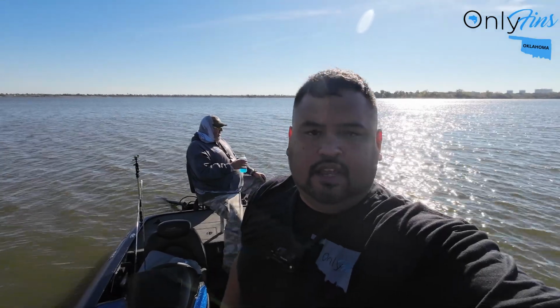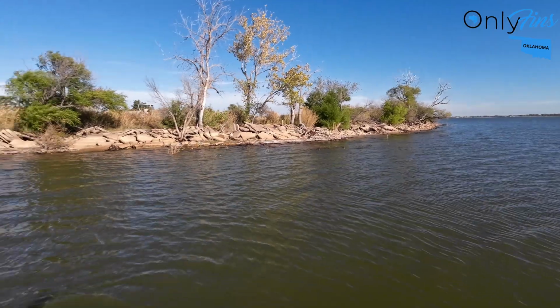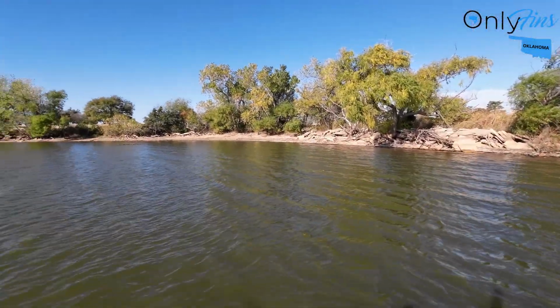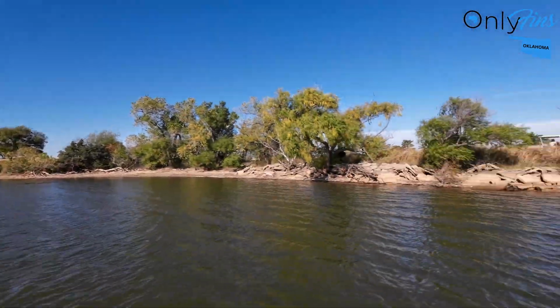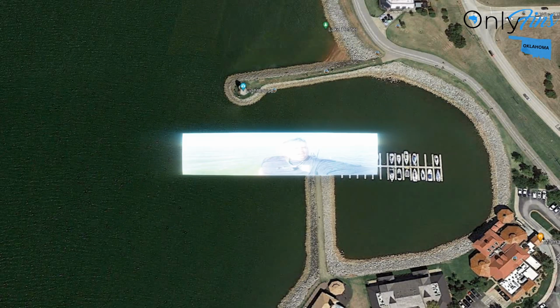All right, guys, we caught 2 fish in this area, a catfish and a white bass or hybrid. I don't know which one it was. It was both in this area right here. We didn't catch much over there, but we did over here. So we're going to move on to the third spot that I wanted to show you guys. Stay tuned. The third area we went to was the lighthouse area.